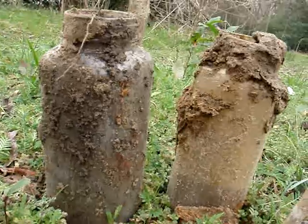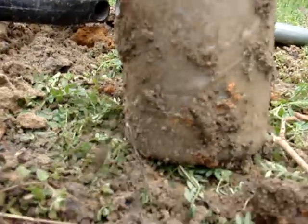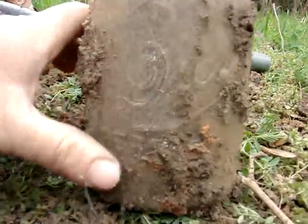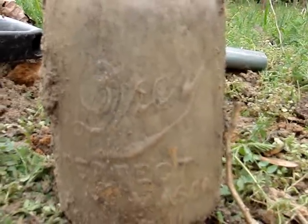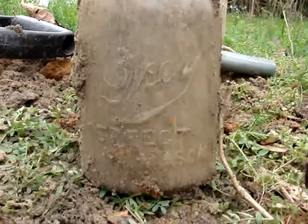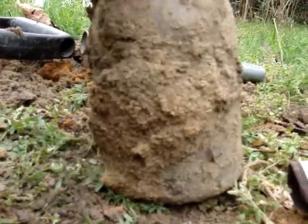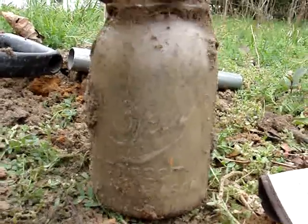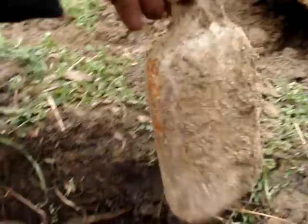I found another square jar, but then I just pulled out a round one, and this one's embossed. It's a Dray. Some of these can turn purple. This one's probably going to be from the 20s though. But still, I probably could get $4.50 for it. And a late 30s screw top whiskey flask.